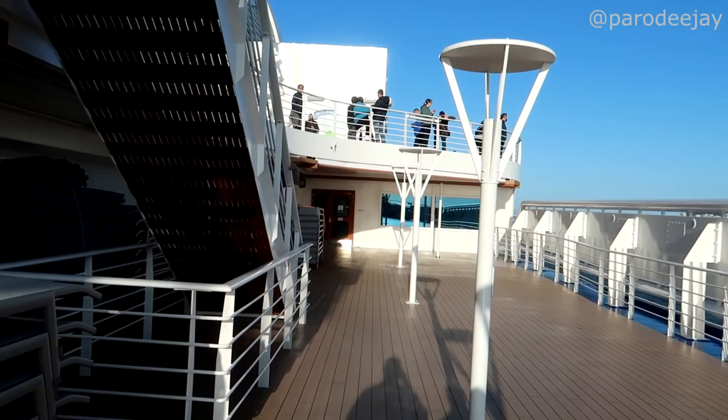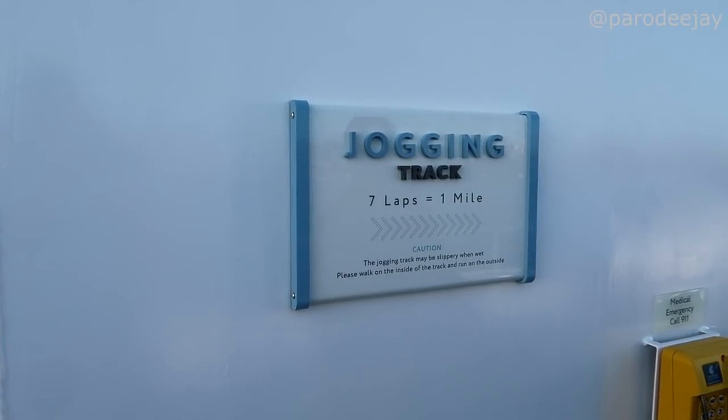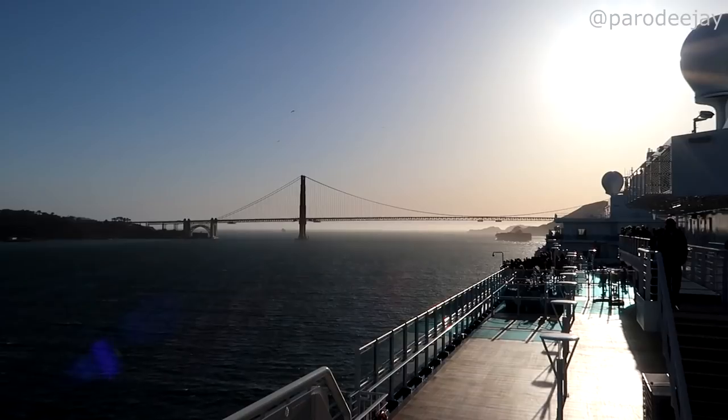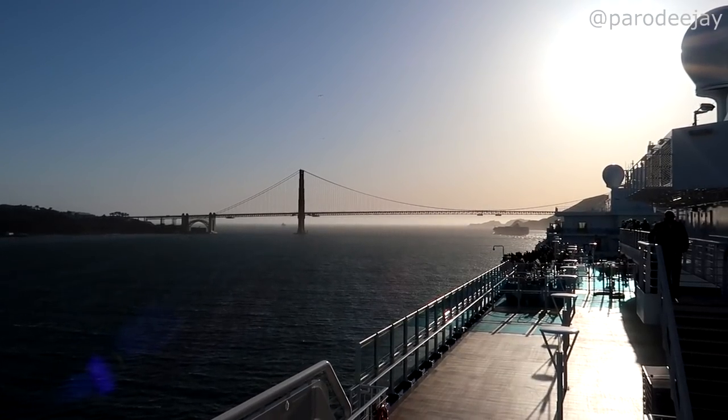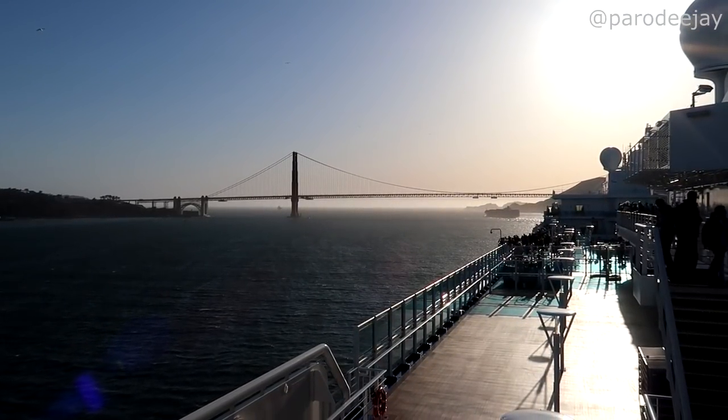Let's see if we can jump up one more deck for the optimum bridge viewing position. Hopefully. Hey, we found the jogging track. 7 laps is 1 mile. You might need to run a mile to... I care, I do, I'm just really cold. Keep you warm up here. The bridge, she is getting closer and closer. I don't know where I'm from, but clearly not San Francisco.